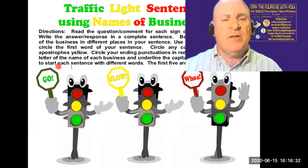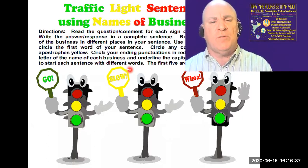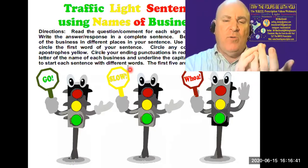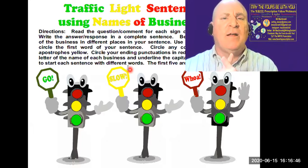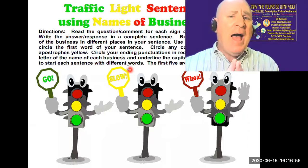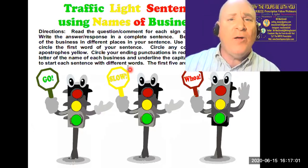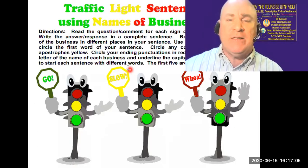Try your best to start each sentence with different words. Now, let me explain why that's important. I have an activity that I call Around the Words in 80 Ways. The reason I came up with it: I was noticing as I was reading essays that a lot of kids like to start sentences with their own little go-to words. Here's a couple of examples. I like to start with "I" all the time. Or "So".